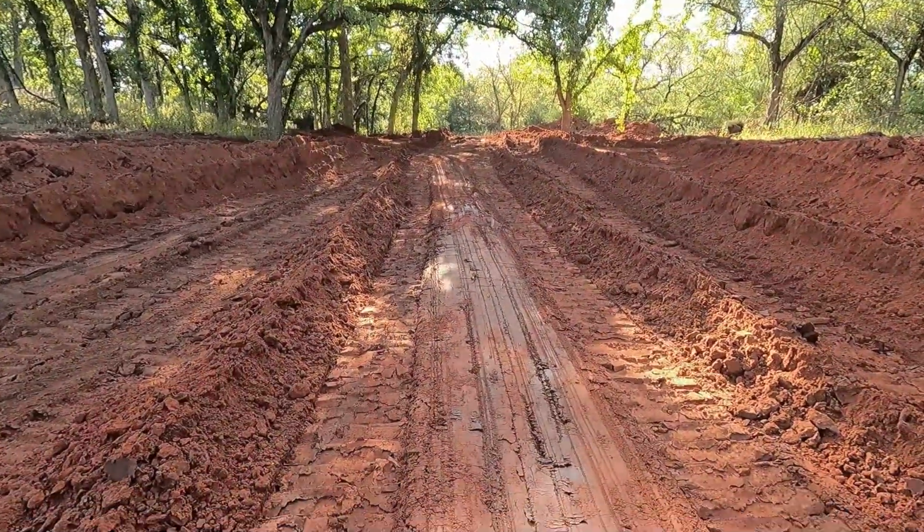This dirt will dry out, but once you throw it up there, it's really hard to push. You can't hardly move it around. So we'll bring the excavator out and dig it.